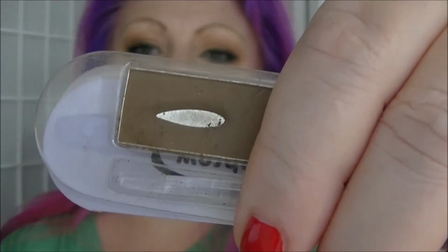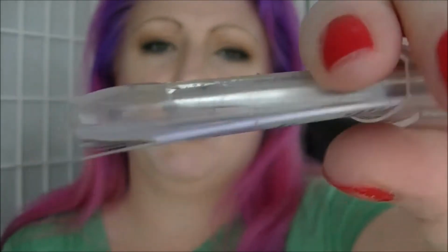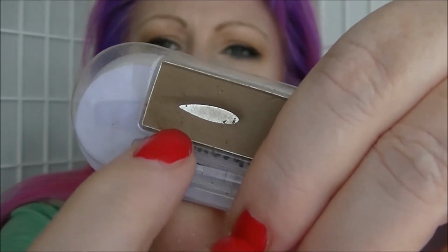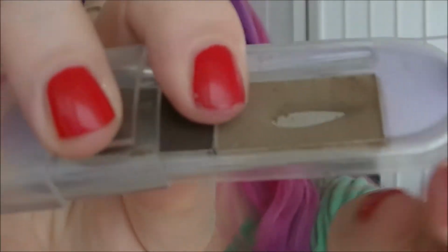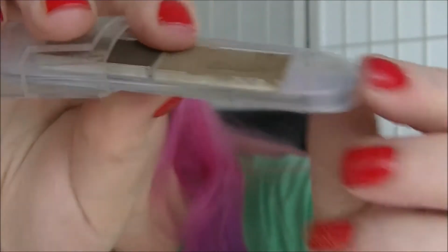So the two that are actually doing better than the rest. One is the Essence Eyebrow Stylist, which you can see the size of the pan on that baby is growing every time. I'm actually starting to work sort of on this side just here, so the pan hasn't got hugely bigger, but I've started to dip into that side.